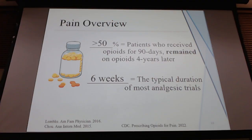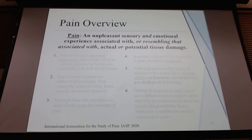Okay? So what is pain? Pain is an unpleasant sensory and emotional experience that's either associated with or resembles an association with tissue damage, whether that's actual or potential damage. There's 6 sub-criteria about the pain that we need to think about.